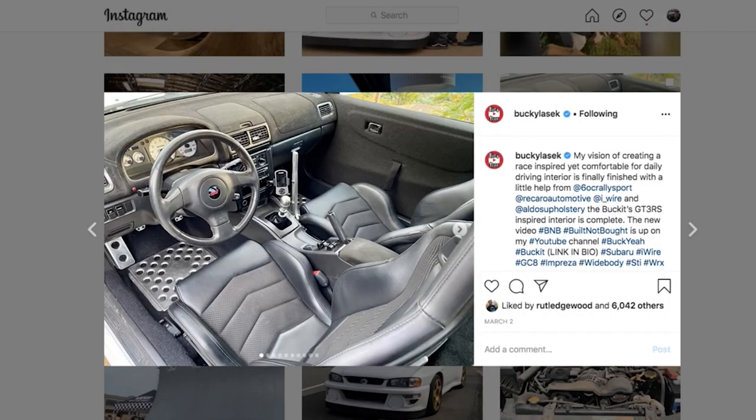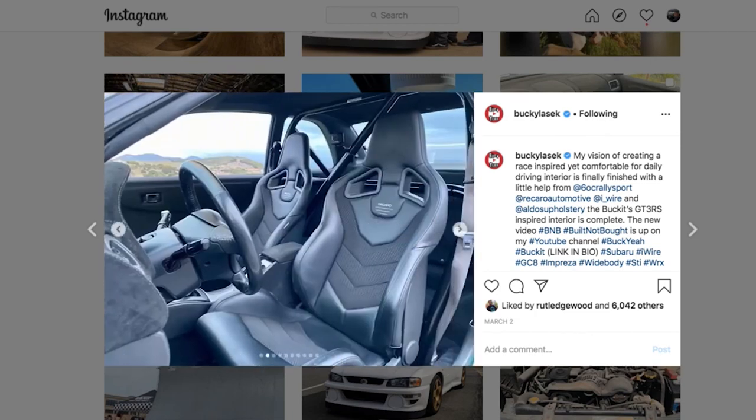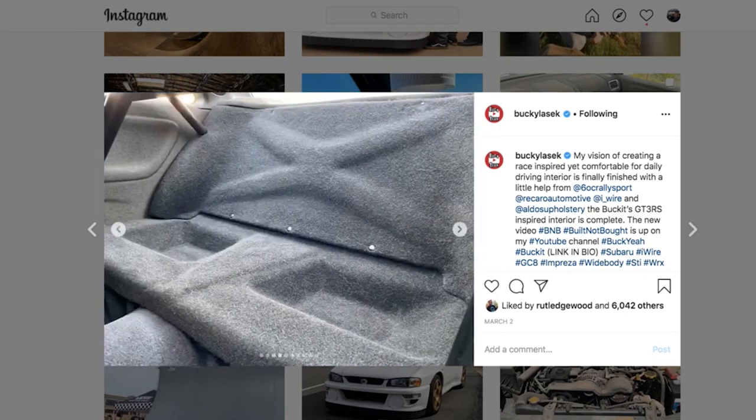Oh, his interior looks nice. Yeah, that's very nice. He's got a hydraulic handbrake in there. Good for you. Good Recaro seat choice. Yeah, that's excellent. They're really cool.